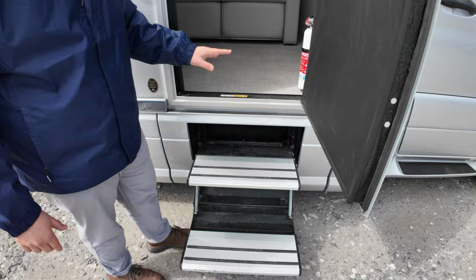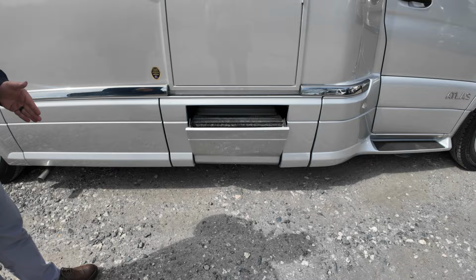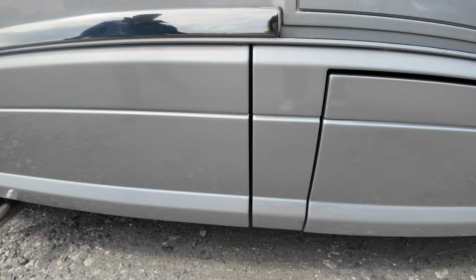Now, just to demonstrate this step here, close the door so the step can go away. You can see it folds into itself. This is the kind of stuff that you would see on a Class A diesel pusher. Now, one thing I do want to point out is how that step does integrate into the side of the coach. So it almost disappears once you close the door and put it away. It's just a really cool look.